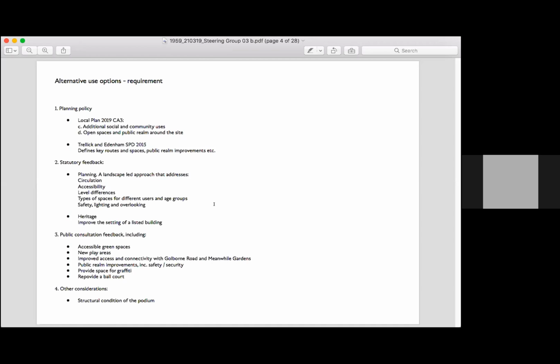And then, Sarah, I'll hand back over to you on the structural condition of the podium. Yeah, another side consideration is the structural consideration of the podium space itself, and the requirement for investment there, which ties in a bit. Dan, I don't know if you mentioned it under the local plan, also the additional social and community uses. So not only the public realm benefits, but there's a requirement in policy to provide community use as part of any development.